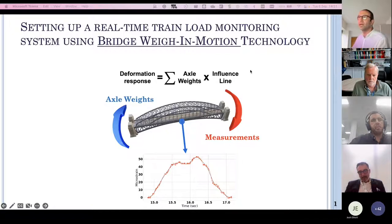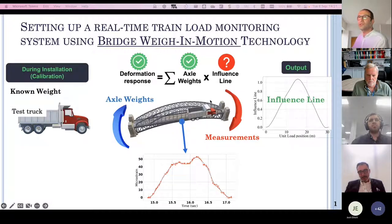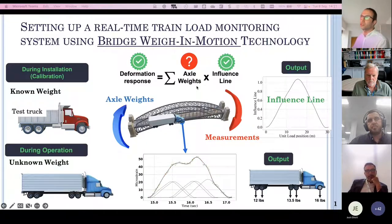The algorithm is based on the influence line concept. An influence line is a unique structural property representing the unit response of a bridge at the sensor location. The installation first involves system calibration. First, deformations induced by a test truck with known axle weights are used to obtain the influence lines. And once the influence lines are known, then during the operation phase, the only unknown in the expression becomes the axle weights, which the bridge weigh in motion algorithm predicts. So that's pretty much the working principle behind BWIM systems.